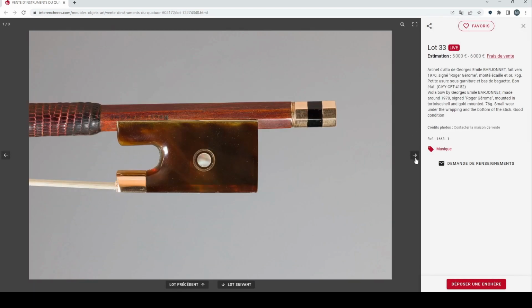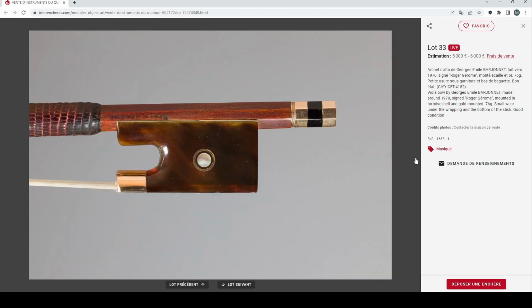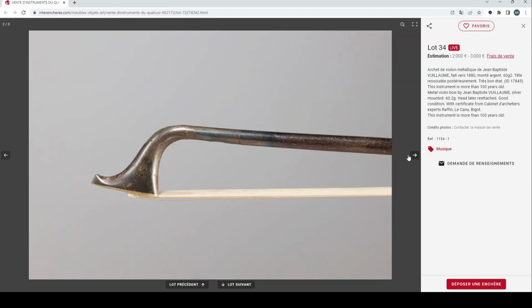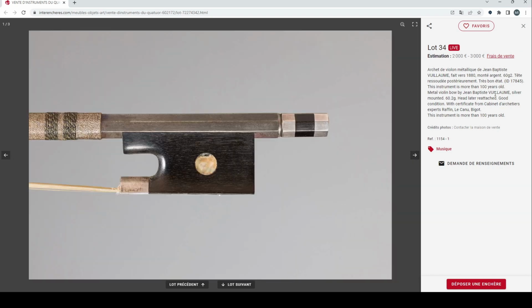Interesting viola bow here by Georges-Émile Bargenet with tortoiseshell and gold mounted, so that's going to be interesting for CITES, the tortoiseshell frog. One of these violin bows I think is made out of metal, out of steel. It's had a bit of a head break, a re-weld there, so that's curious. 2 to 3,000. Head later reattached there, silver mounted. Interesting bows.